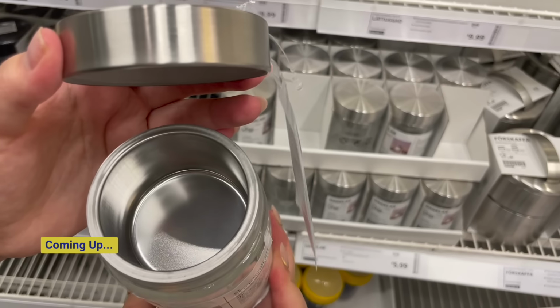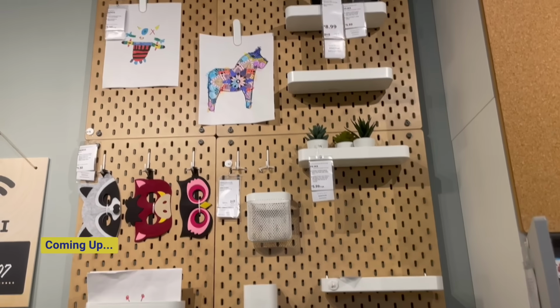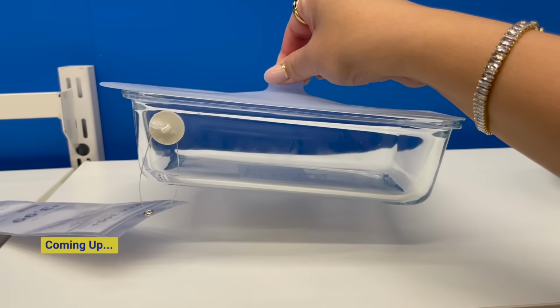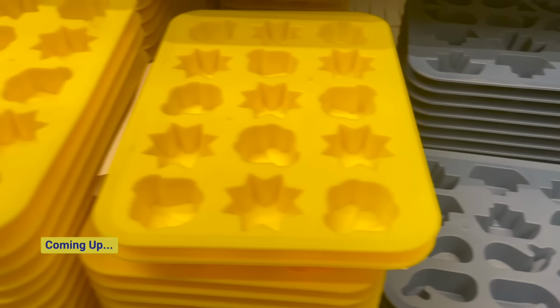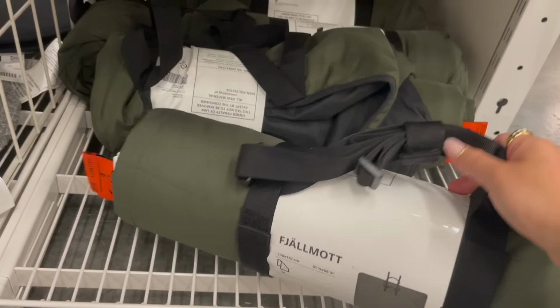In today's video, we're doing a part 2 of 15 IKEA items that will transform your living. These are all unique finds that you don't see every day, but have great functionality and ease of use. Make sure you stick around till the end for my favorite at number 15.